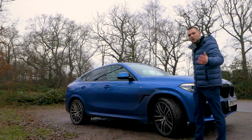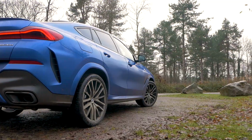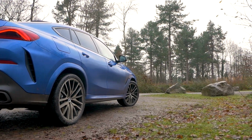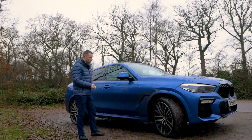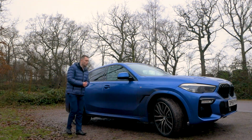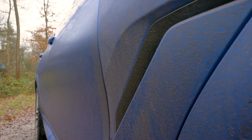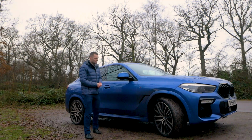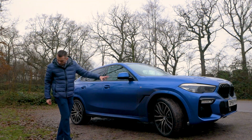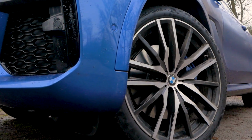Let's move round to the flanks of the car, and I actually love this shape. It was extremely controversial, the X6, when it first came out all those years ago. I think it was 2007, if my memory serves me right. I'm sure you'll correct me on that. But I think this is a very good looking car. You've got the air breathers down here, which are cut into this angular shape, which looks brilliant in my opinion. And as I've already said, this car has the M Sport Plus package, so you get these large, fantastic looking alloy wheels. And I do love the sloping roofline.